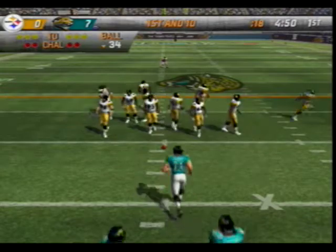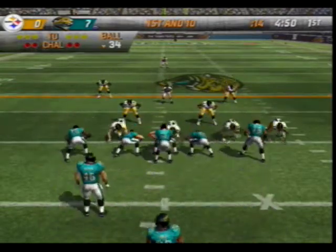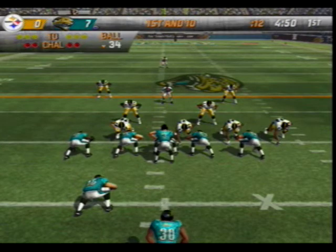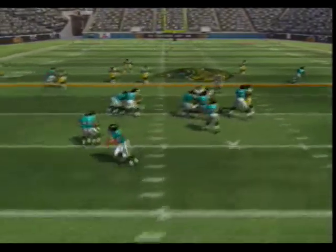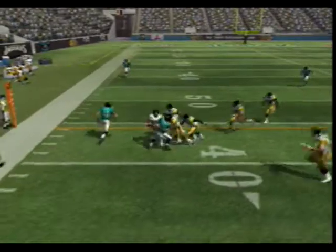Fitzgerald goes back into the game after being injured earlier. The Steelers line up in a 4-3. Defense, get ready. He tucks it away. Great fake. Closing in. Rolling. And the catch is made.